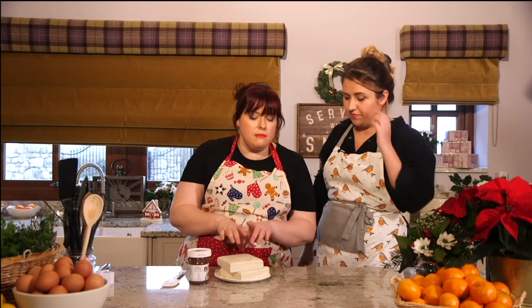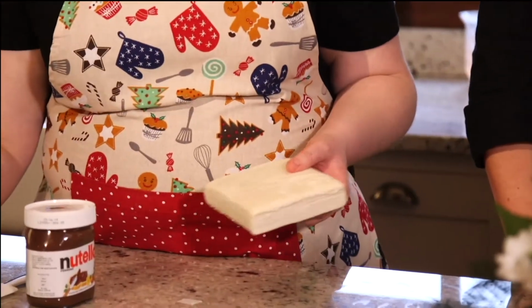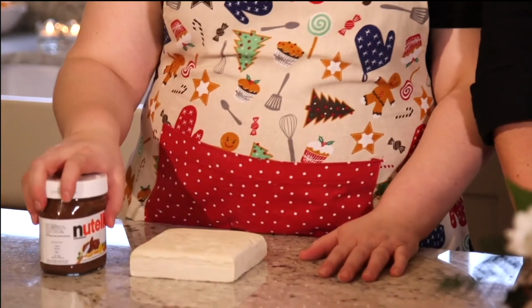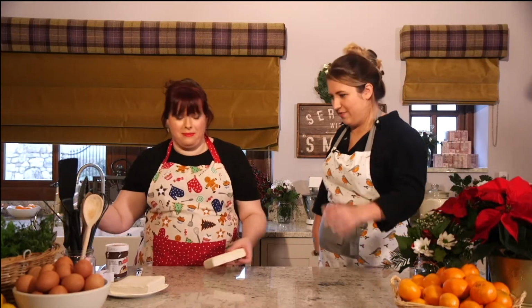Perfect. Okay. So I've got some ready-made shortcrust puff pastry. You can make your own if you want to. I do have a recipe for that, but Christmas Eve, do you want to be making puff pastry? No, you don't. I don't even want to be making puff pastry. I love making puff pastry.